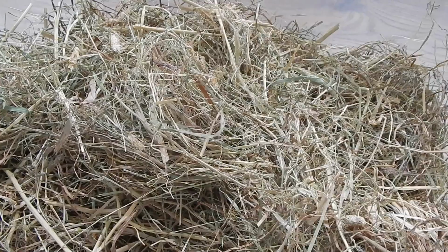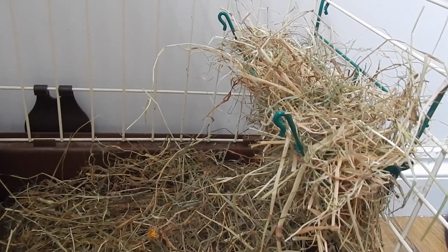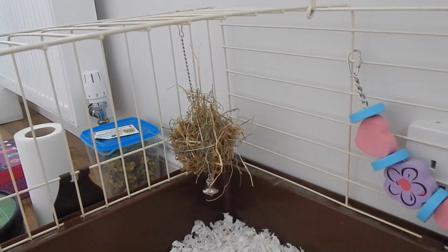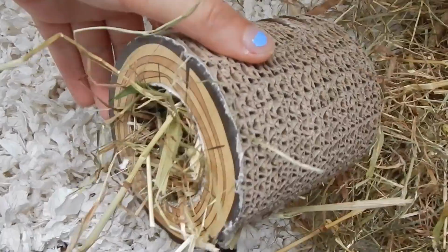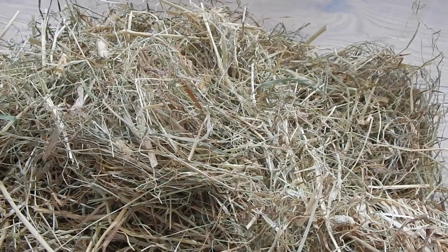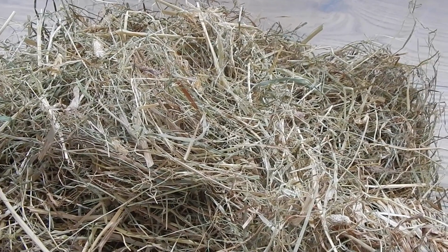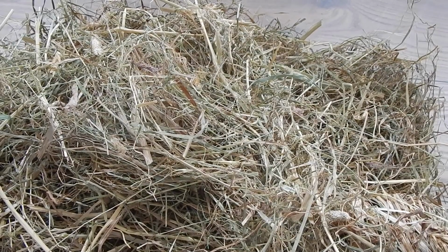So Minstrel's hay is supplied in hay racks, in hay balls, on the floor, in boredom breakers like stuffed toilet roll tubes and corrugated tunnels. She's also got lots in her hidey places. She's got hay in lots of places in her cage, and this is just to encourage her to eat plenty of it. So she's got 24/7 unlimited access to hay whenever she feels like it, and I'm starting to mix in some forage as well to really encourage her to eat.